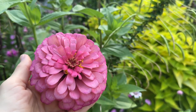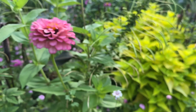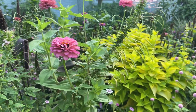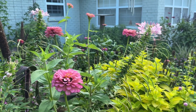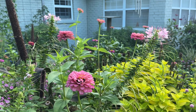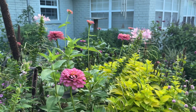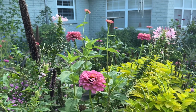Look at this gorgeous zinnia though. I don't recall planting this. It must have fallen into a pot, and that pink is so pretty. I'm really enjoying this zinnia with the cleome, and then backed by that, I think it's wasabi coleus and the millet right here. That's just neat.